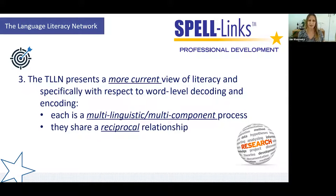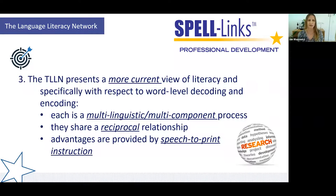So I wanted to capture that. We have an understanding of decoding and encoding having a shared, reciprocal relationship, going in both directions. So I wanted to capture that. We know from research that there are advantages to providing speech-to-print instruction. So I wanted to make sure that was reflected as well.